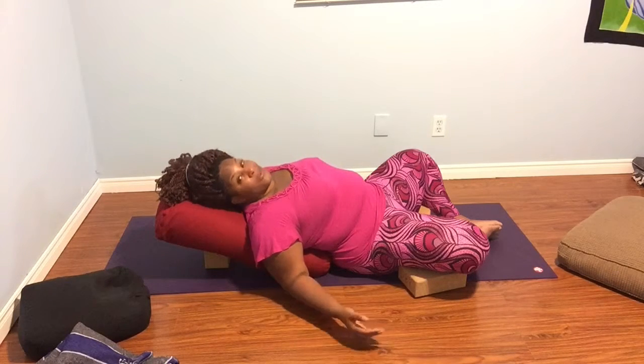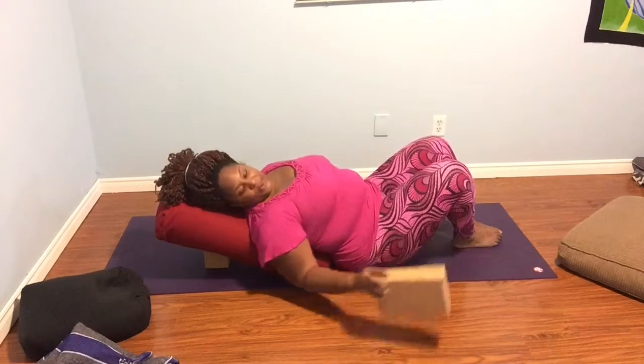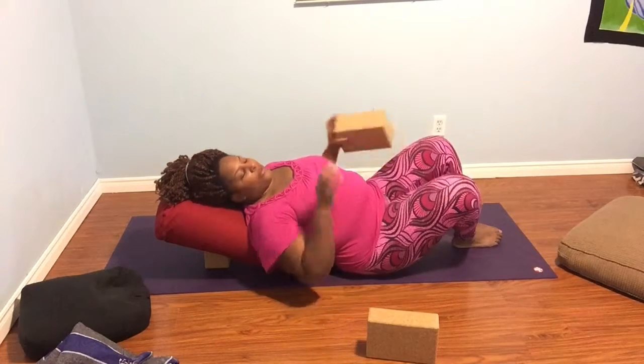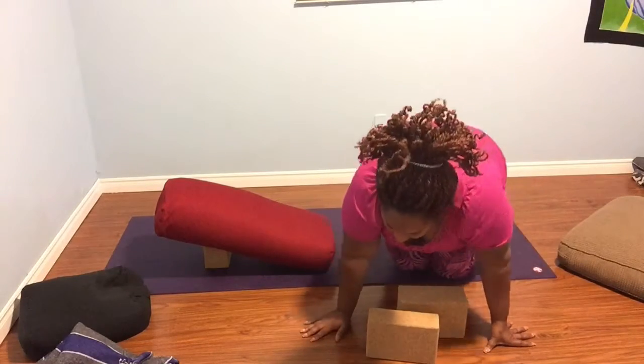And of course, I could probably stay here all day. Feel free to stay here or use these poses in a way that would help you get some relief in your body and help prepare you for labor.